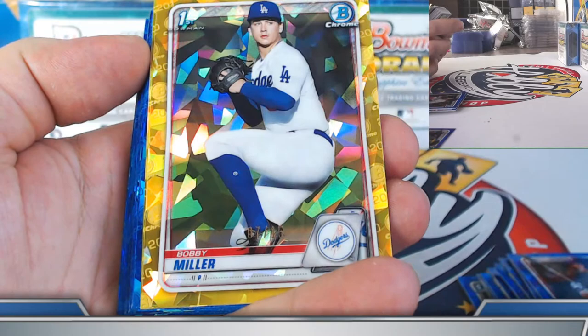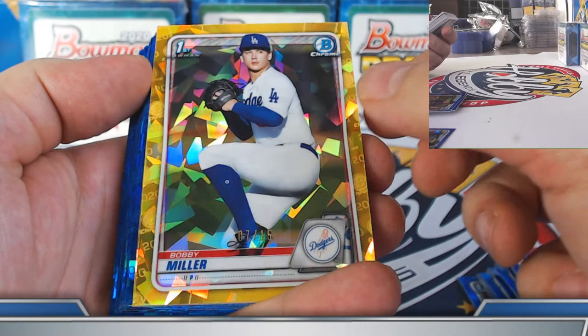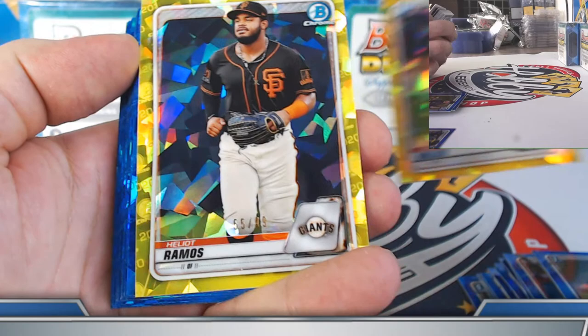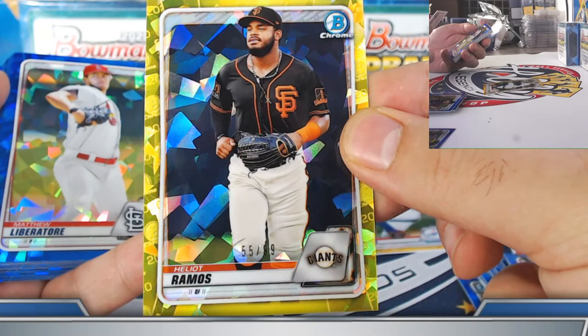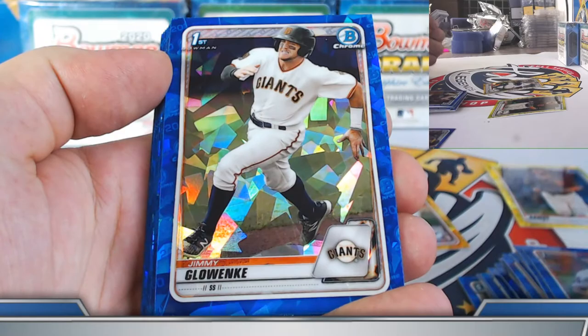Boom! Bobby Miller. There's our second double up. Nice double up for the Bobby spot. It was, what was it, the yellow? Yellow /99 at the gold /15. Congrats. Yellow. Helio. Puts the Ramos spot on the board. 55/99 on the yellow Sapphire. Zach Deluge. I believe that's at least number 3. We'll have to double check. But at least on those.